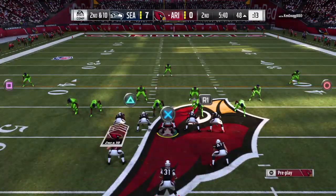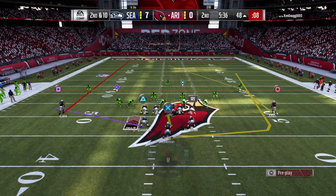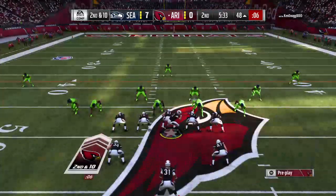Gun, gun. Gun, gun. Gun, gun. Gun, gun. All right, now, lucky 56. Lucky 56.